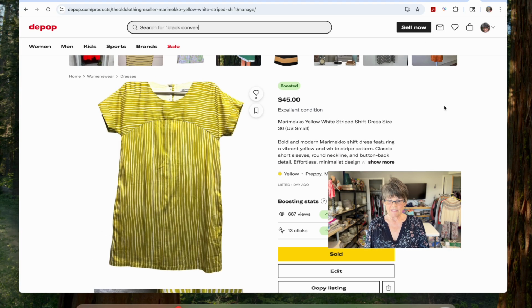And then this Marimekko yellow white striped shift dress. I found this, and there were a couple others listed on eBay that weren't selling, and I thought, oh, bummer, because I paid $1 for it. I knew that it was going to be worth selling. I believe this brand was sold at Anthropologie long ago. Anyway, I thought, well, I'll throw it on Depop, and it did sell for $45 on Depop. I had $1 into that, so that was a really, really great sale.